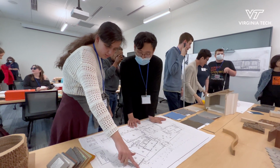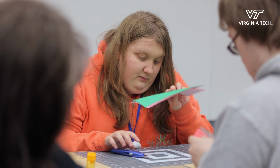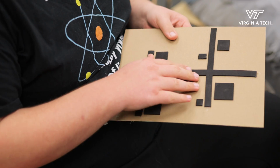This is a collaboration between the Virginia Tech School of Architecture and Design and the Virginia Department for the Blind and Vision Impaired. There's a group of 13 blind and vision impaired learners from around the state of Virginia who are learning about design. Most of them are high school age. Some of them have completed a few years of college, and we've already gotten a few of them so interested in architecture that they're thinking about applying to the School of Design.